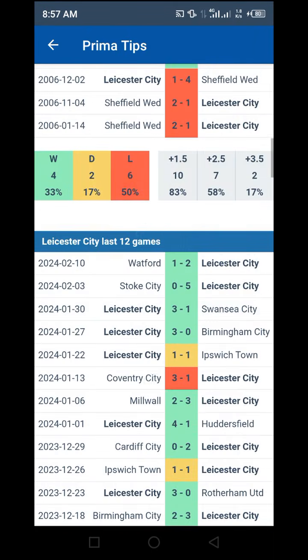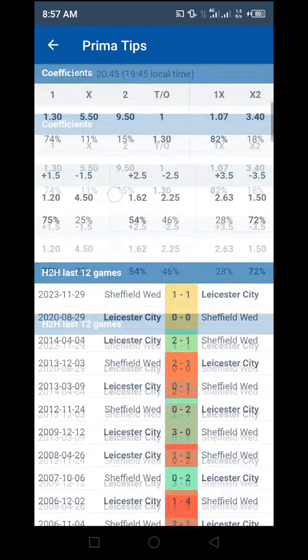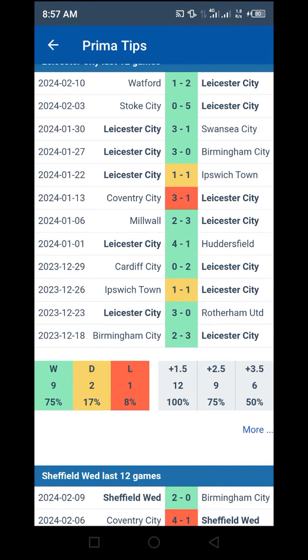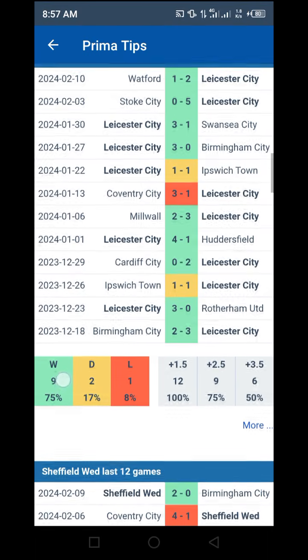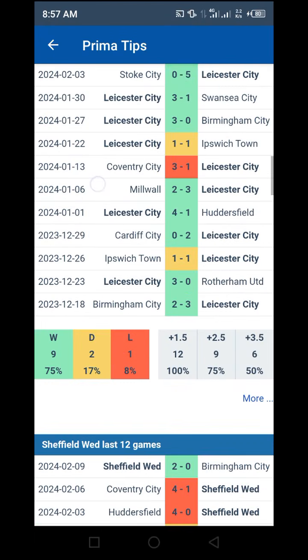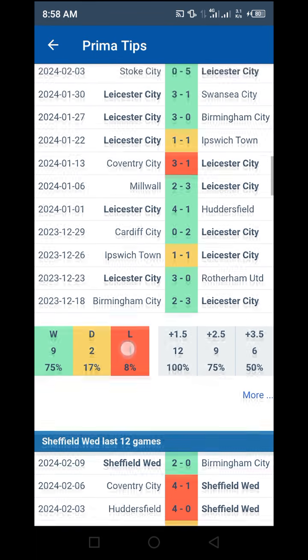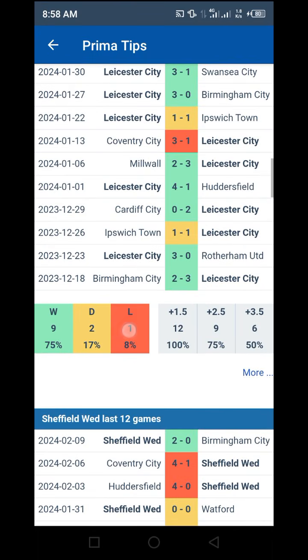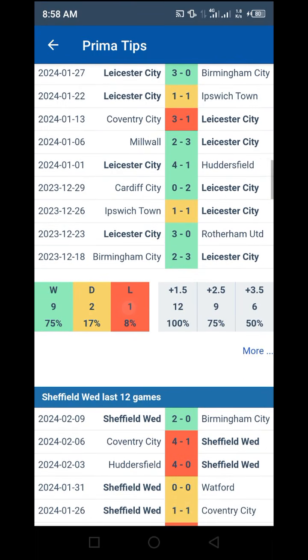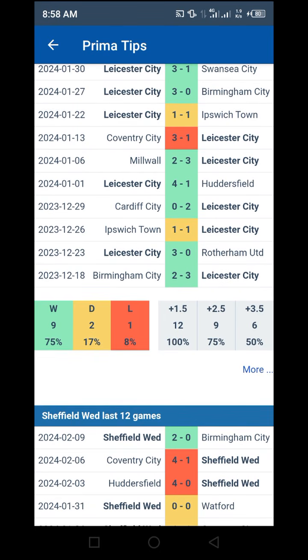The first thing you want to do is make sure that you look at the win rate percentage of the favorite team, making sure that it has a win rate percentage greater than 50, which in the case of Leicester City here is 75%, which is good, and making sure that the rate at which it loses is not greater than 25%. In this case, the lose rate percentage is only 8%, telling you that Leicester City have a better form and the possibility for it to win is very high.